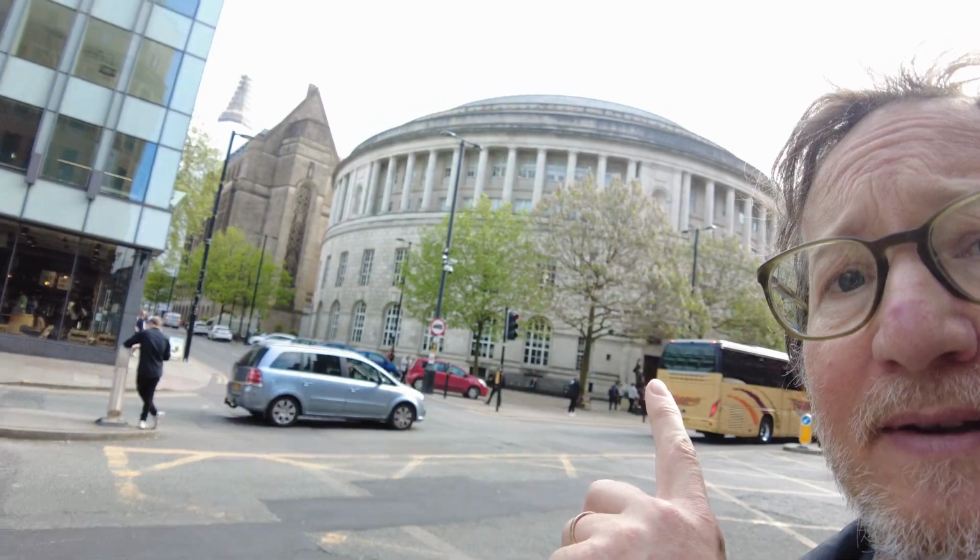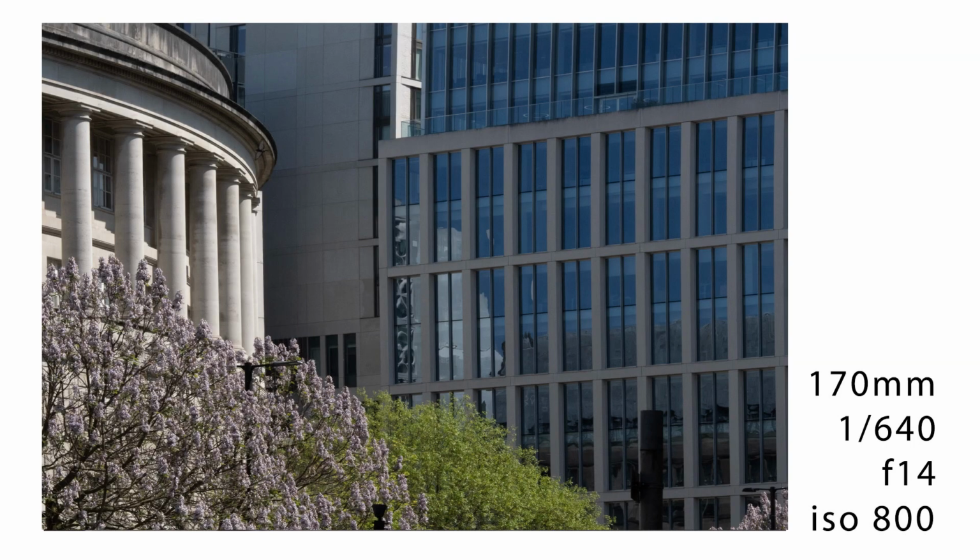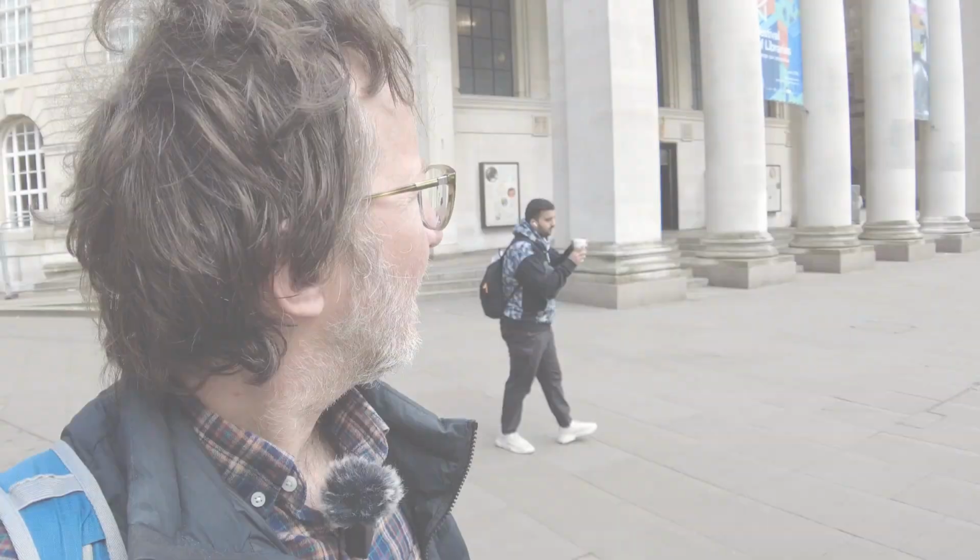So the next shot that I took was up here of the Central Library with the blossom out. And then after that, a picture of a guy who's just sat in front of the library, and I'll take you there and show you that one next.